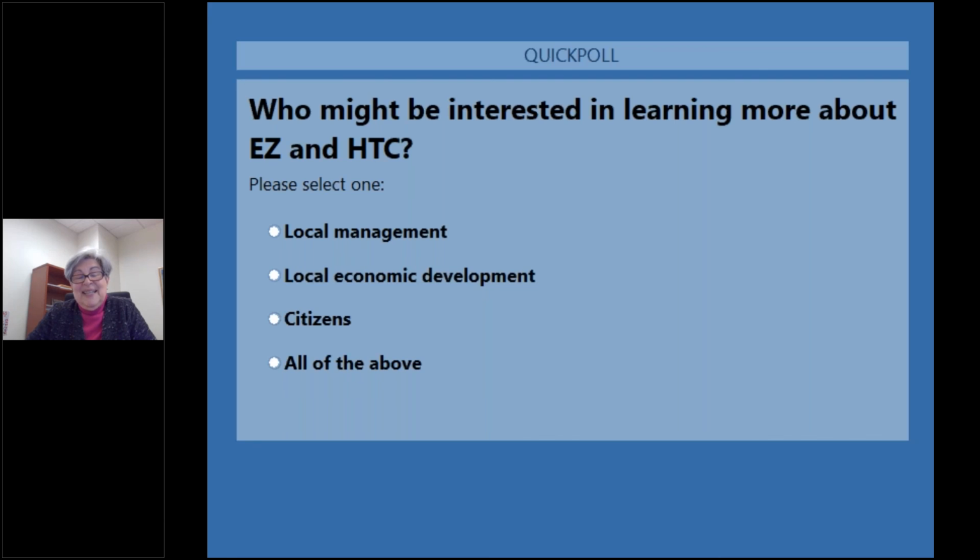Are you interested in learning more about enterprise zone or historic credits? And who would you like to teach? Local management, local economic development, your citizens and constituents, or everyone? And we'll be glad to help you.